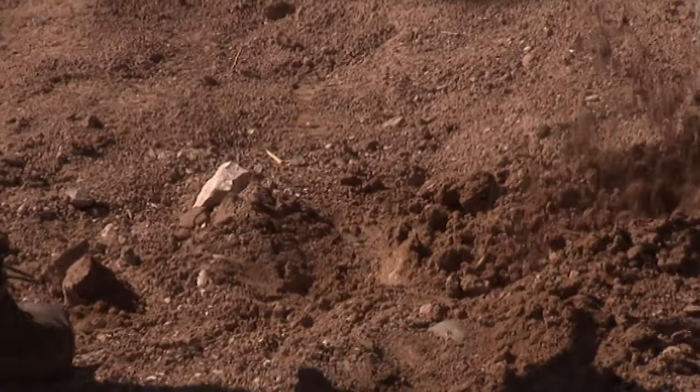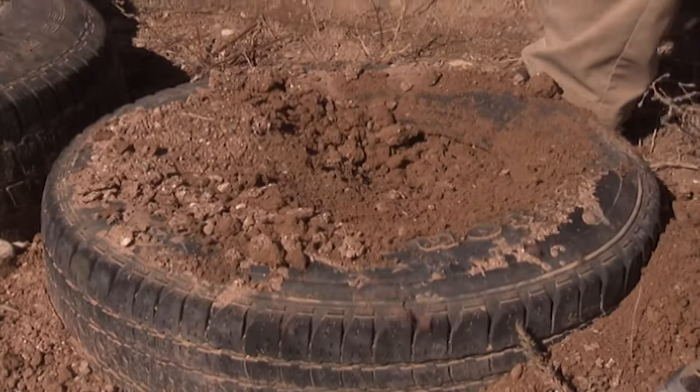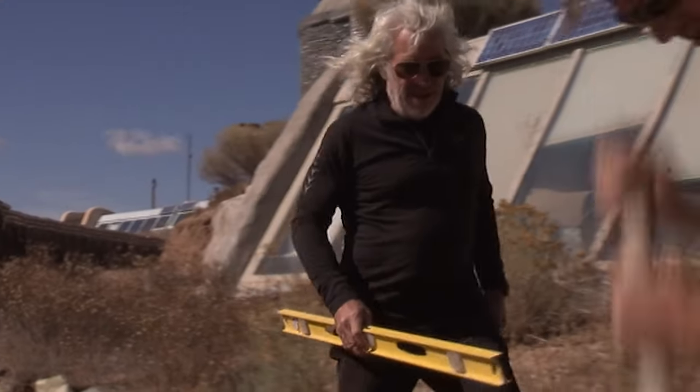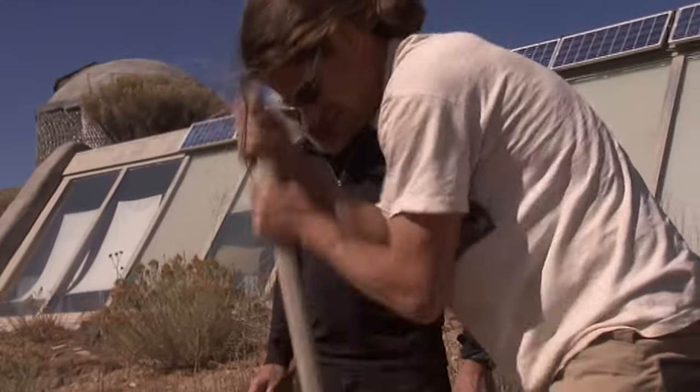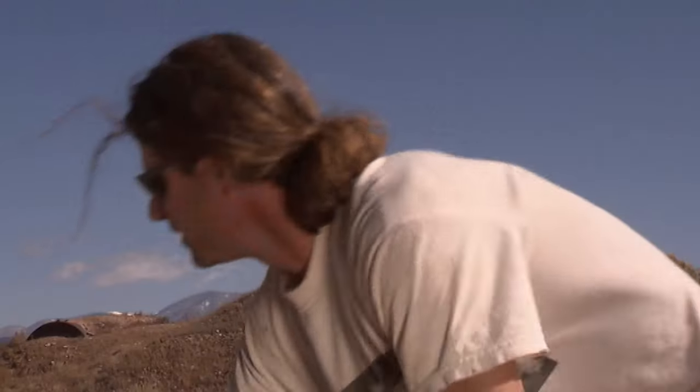The ingenious architect uses tires for outside walls, and once filled with sand, they provide excellent insulation. Due to their mass, they retain heat in winter and keep the building cool in summer. Reynolds uses up to 5,000 old tires to build a house.